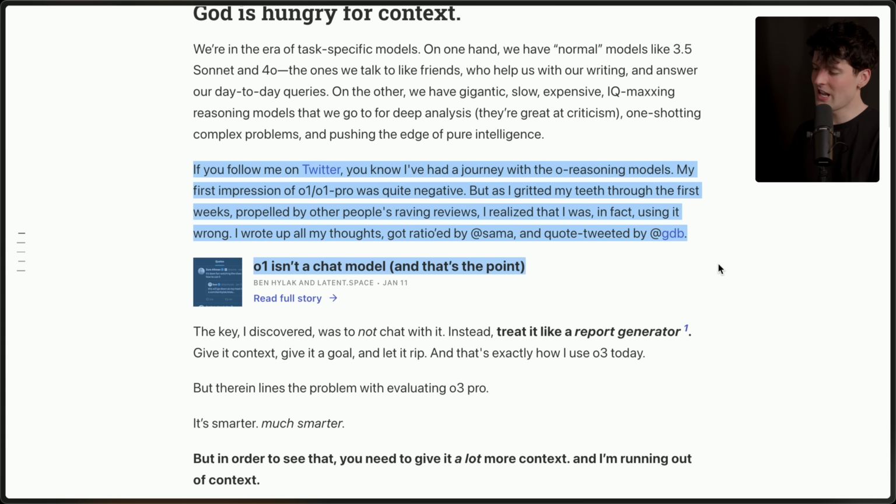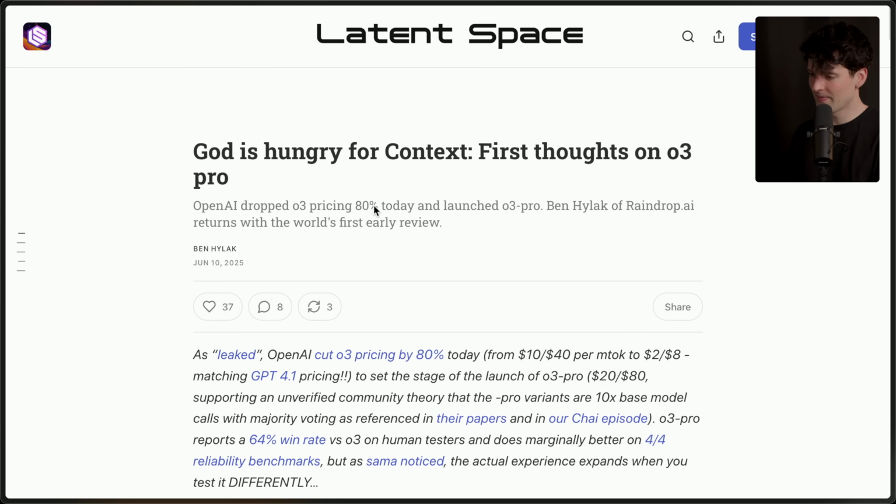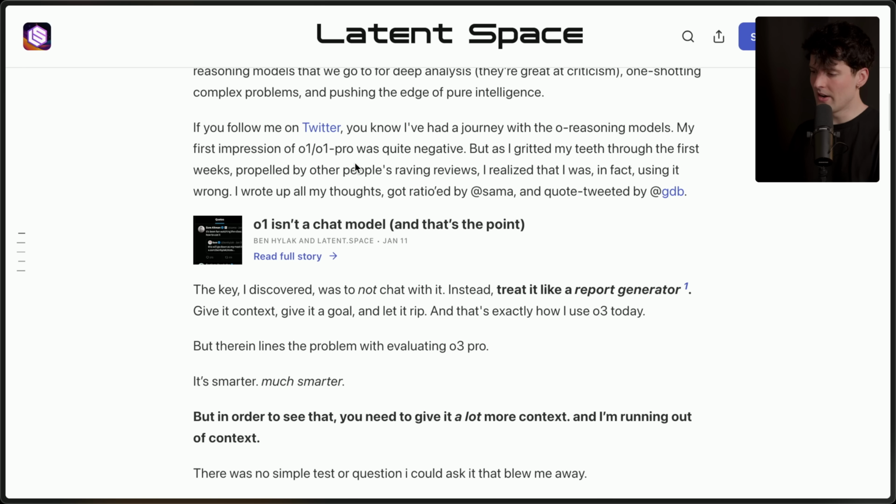This was a fun interaction that happened at the beginning of the year from the Latent Space guys, where the author, Ben, was not sure about O1 and the O models from OpenAI initially. Got ratioed by Sam Altman and quote tweeted by GDB about it. And the lesson that Ben learned is that you should not use these models as a chat. You should treat it like a report generator. Give it context, give it a goal, and let it rip. That's exactly how I use O3 today.